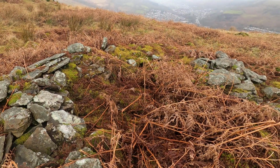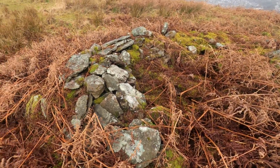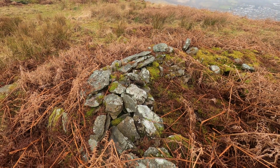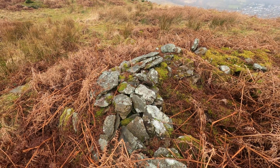Some of them are actually built under the wall, alongside the wall, so it's really difficult to work out what date they are. But along this landscape, I'm informed that they found lots of different dates of pottery, from the Bronze Age all the way through Roman and medieval.